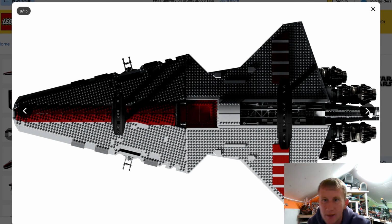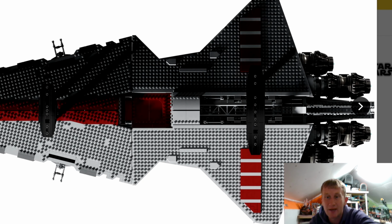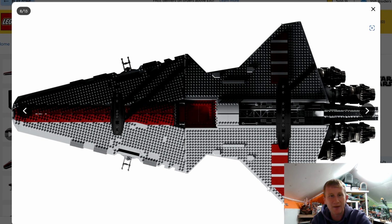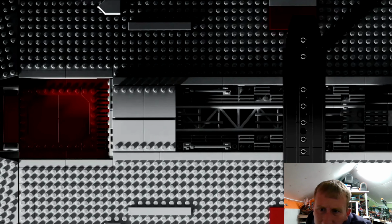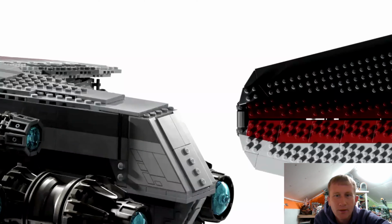Some people are going to be annoyed with the amount of studs that are on show. Why people are annoyed with that, I don't know. It's Lego, they have studs, so if you really want to make it super smooth, you're just going to have to grab yourself a load of greys and red tiles and basically smooth it out over a long period of time. But then you've got to be careful of it actually falling apart. Now it has got some interesting scaffolding on the inside, so there is a little bit of detail to the inside of that. I don't know, obviously, if any of this opens up.